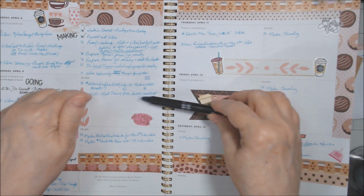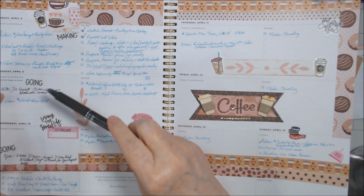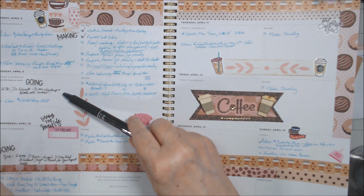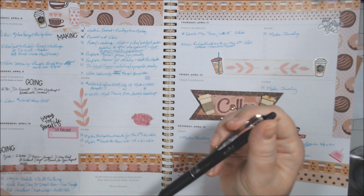So I'm going to mail all that stuff tomorrow, Tuesday, because I have to also go out in the afternoon for a doctor's appointment. Should be a fairly quick one, not going to be a fun one though. 3-month checkup and blood work review.